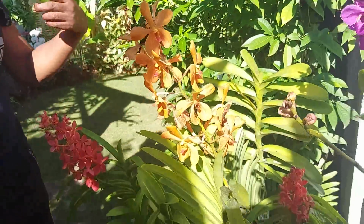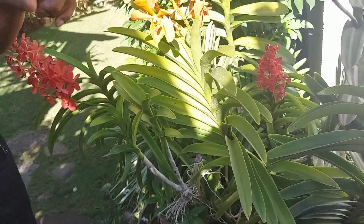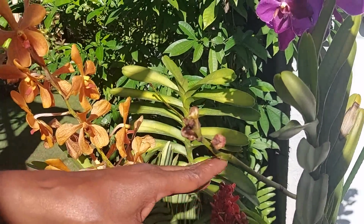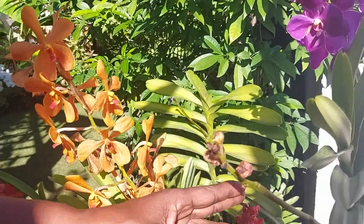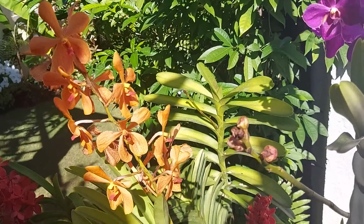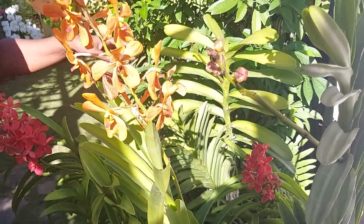This corner has been treating me so well. I'm having steady blooms for the last 6 months. I'm a little concerned because I see where there's some blistering taking place here. If you know what to do to treat this, because every now and again I see the spikes turn this way, please put it in the comment. What do I need to use?